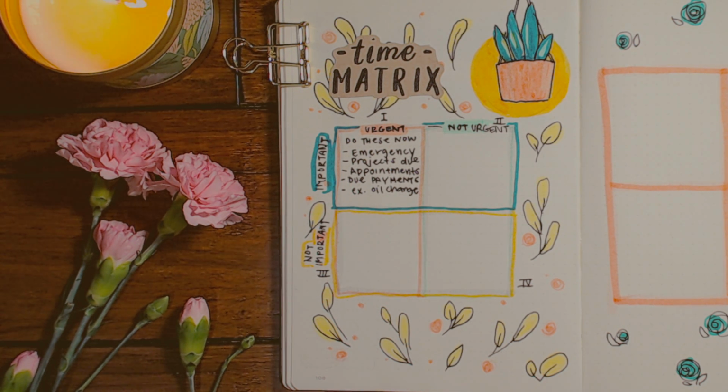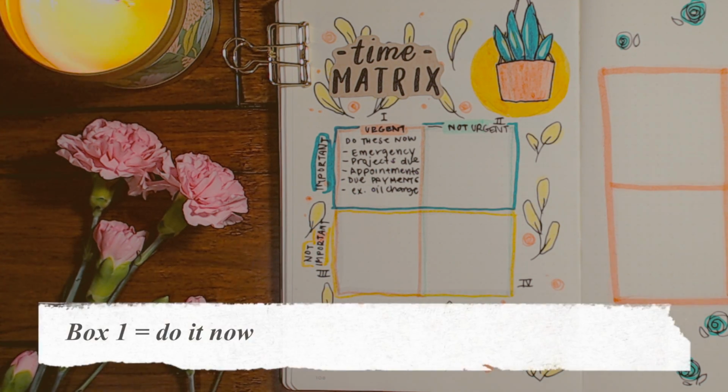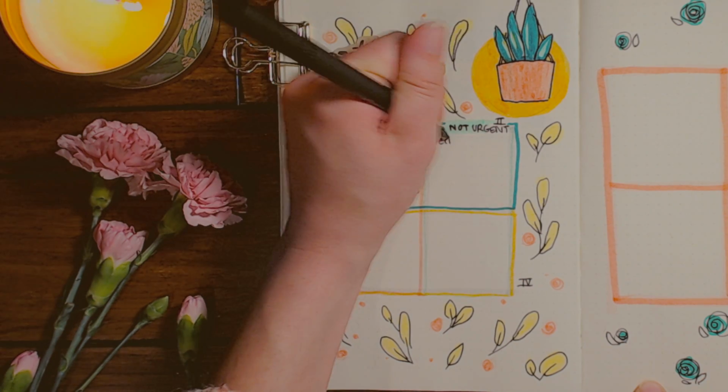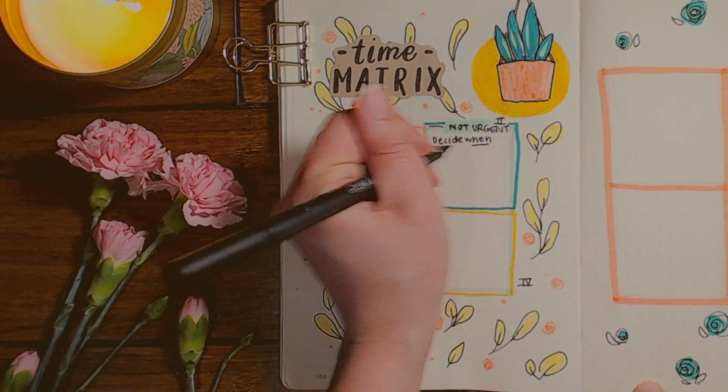But it could also be even going to the emergency room yourself. Obviously that'd be something you have to do immediately, and for this one that means you have to do it now. Things in box 1 are things you have to do right now. So if you're not really sure still what tasks fall into this for you, it might not be that obvious, so you can ask yourself, does this require immediate action? Does this affect my career, physical health, or emotional well-being? So that's a simple way to determine it for you if it's not so obvious.